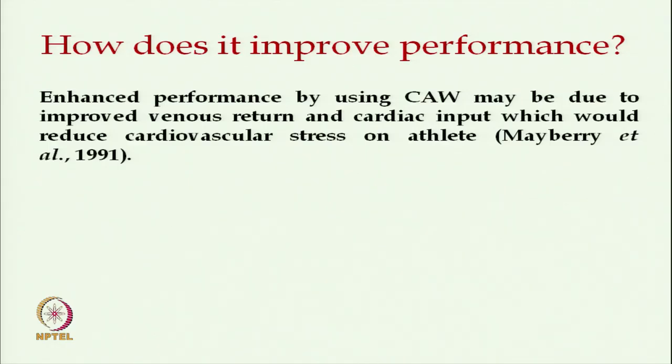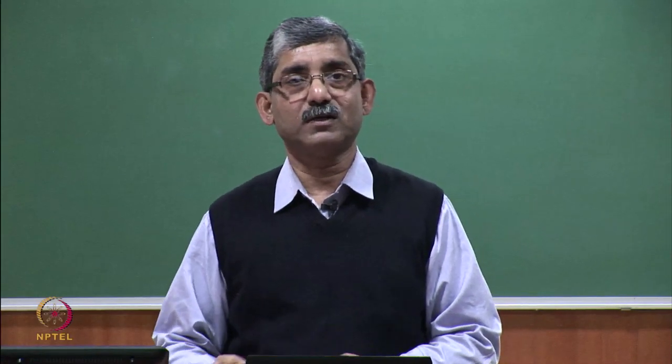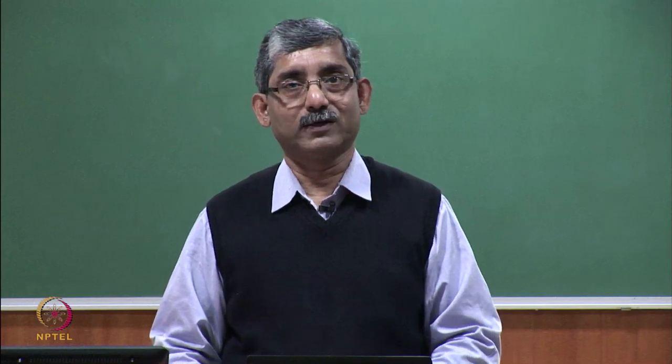So, as reported, the enhanced performance by using compression athletic wear may be due to improved venous return and cardiac input, which would reduce cardiovascular stress on the athlete. So, this was reported in 1991. Now, we will discuss another area of sportswear, specialty sportswear, which is swimwear.